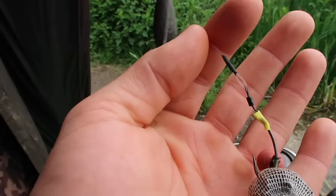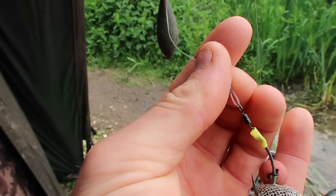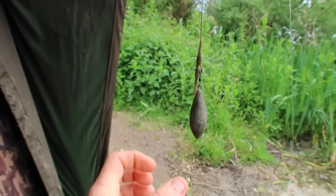So that's that. A little bit of putty on the end there. And as you can see, they've got a bigger loop there. It's a bit more movement at the end. So there's that. Let's get this one out right now, next to that one. Hopefully it goes out first time.